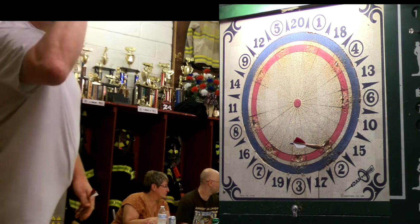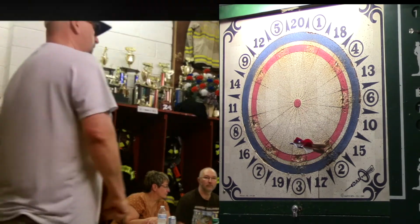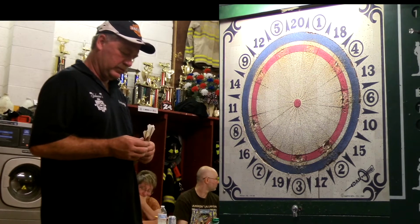First dart red for Robert. Follow it up with a trip. Lots of room. And he walks away with his second 7 of the game. First 2 innings, first 2 sevens for him.